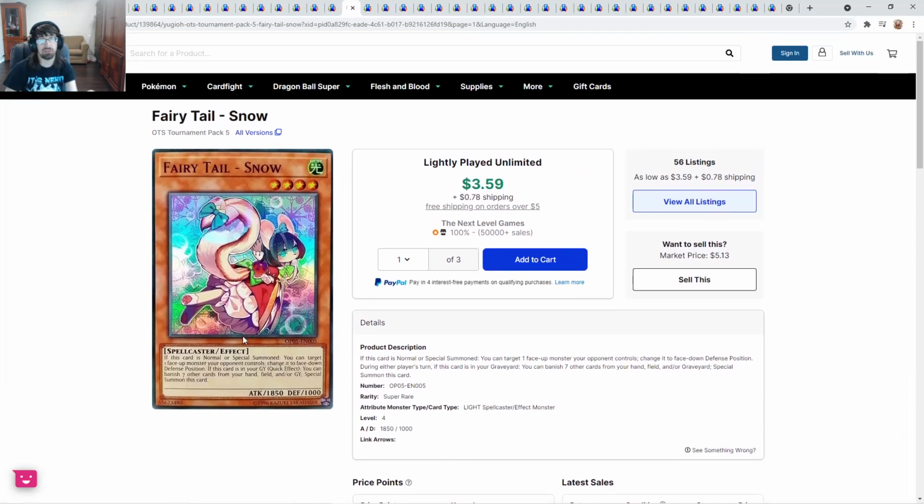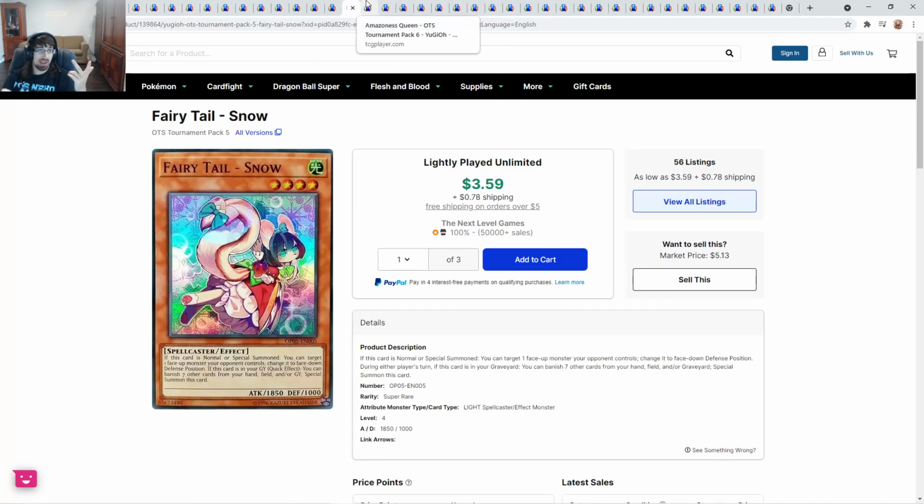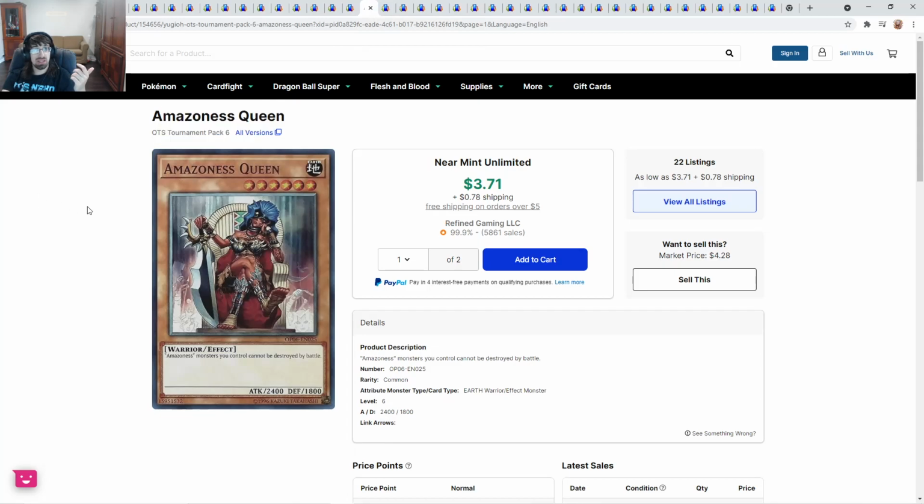It's not the effect per se, but it's the fact that it's not once per turn. It's stuff like Grand Module and decks that love to banish. You start getting a shit ton of effects. The card's just really, really good. A lot of people want it back. I don't know why. I mean, Amazoness Queen here.